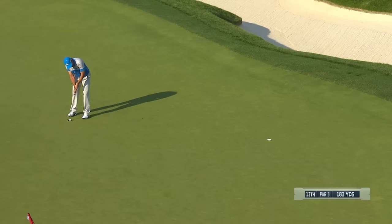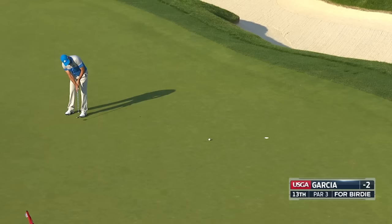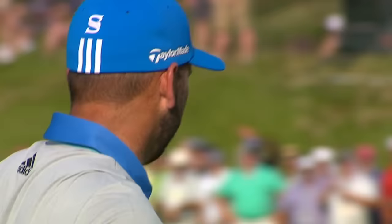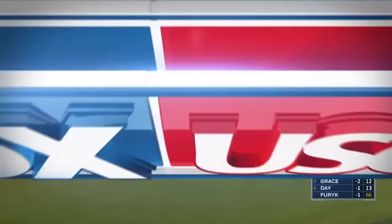Ahead to 13. Birdie putt for Sergio Garcia. Can you hear me now? What a good putt for Sergio. Boy, oh boy. Been a long time since the scissor kick, but Sergio, still a major factor.